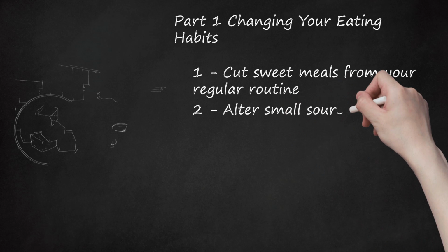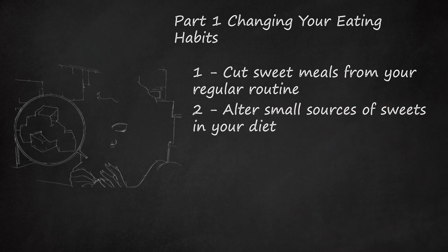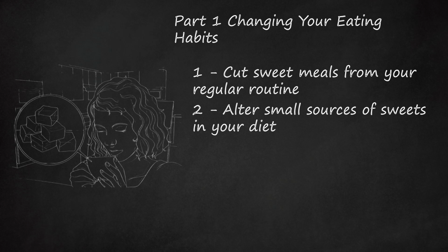2. Alter small sources of sweets in your diet. In addition to sweetened meals, you may consume small amounts of sweets throughout the day. Work on being conscious of the sweets you're consuming, and try to find ways to alter or avoid tiny sources of sweet food. Think about tiny sources of sugar you consume.